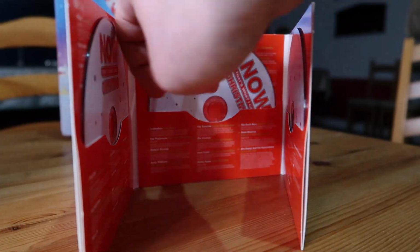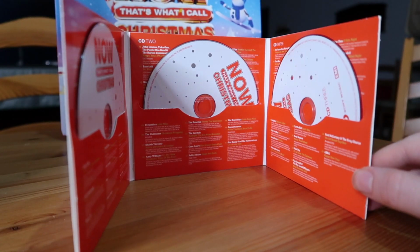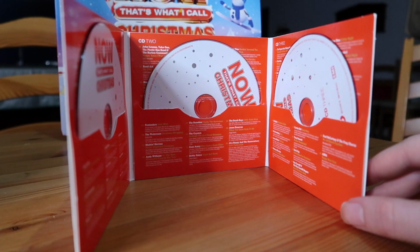Disc 2 and 3 are the same, identical pretty much. And again, only a 3-disc package, so it's in this really thin case. I don't mind this as such.